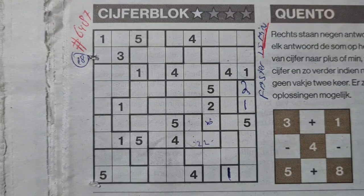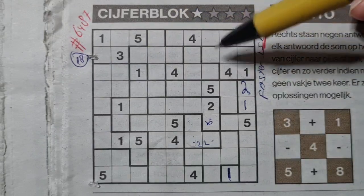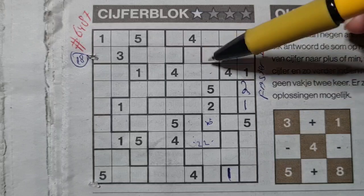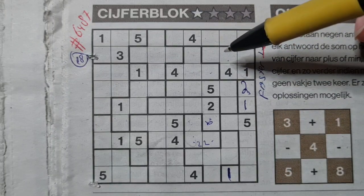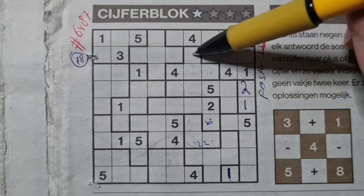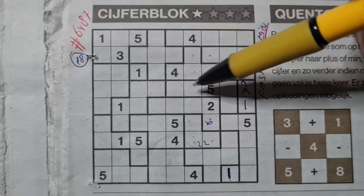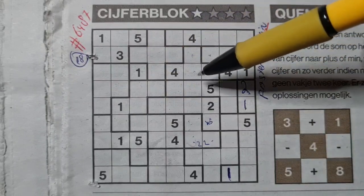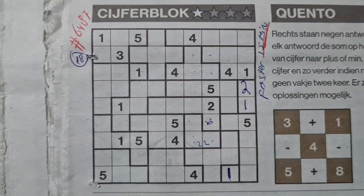Quadra boxes. Do we have here quadra boxes in this puzzle? Let me scan. Here, quadra box. Contains the 1, the 2, 3, and the 4. Well, those numbers I cannot fill yet. Need to wait. I think this box will be a 5. 1, 2, 3. We have a 4 here. This box will be 5. Okay. Let me continue. Quadra boxes. No quadra boxes.